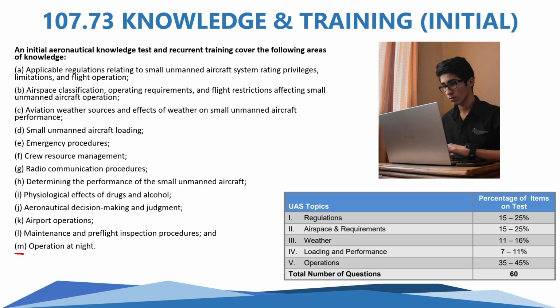And then the new one that they added just recently this year is M, which is operation at night. The way that your initial FAA exam is going to be broken up will look something like this. Regulations will be 15 to 25% of the subject matter questions on your exam. Airspace and requirements is somewhere between 15 to 25%. Weather is 11 to 16%. Loading and performance is 7 to 11%, and operations is 35 to 45%.